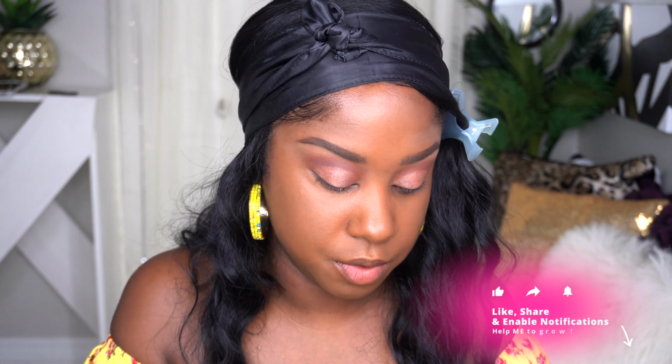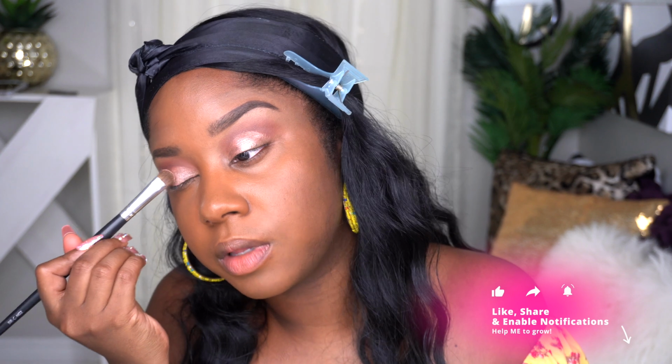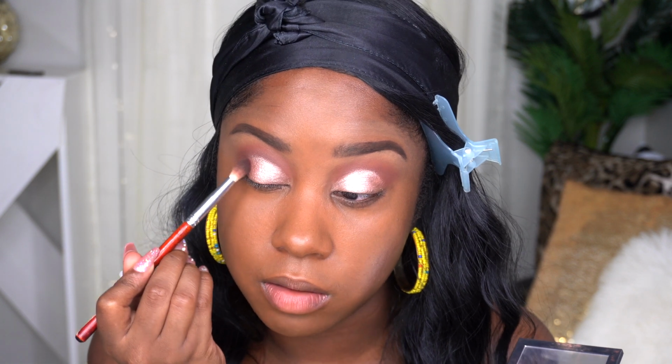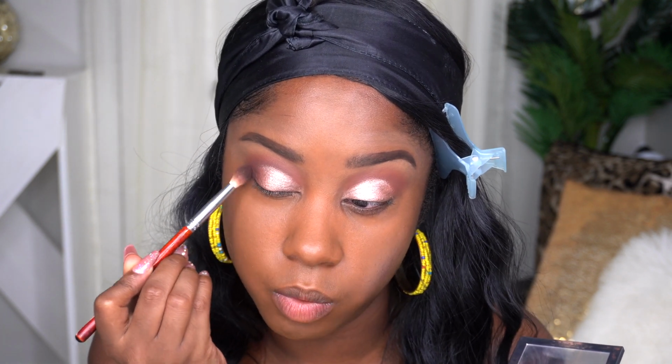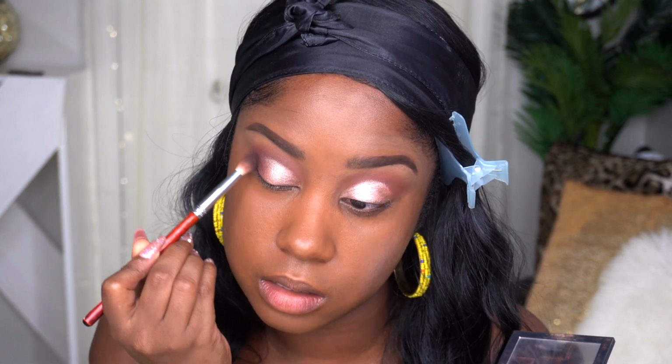Now I'm going in with my Huda Beauty palette and I'm gonna take this shimmery color right here and just apply that on top of where I applied that base, making sure when I go in, I go like that to help with eyeshadow fallout. And then I'm gonna take one more color, this dark chocolate brown, and take a little bit of it and just blend it out so that the gold blends in with that brown that I used on my crease.